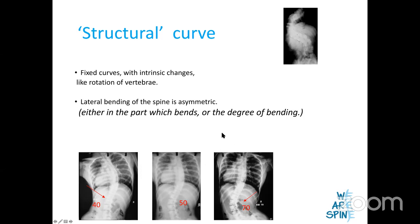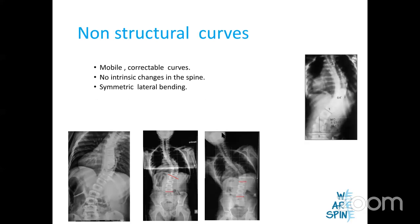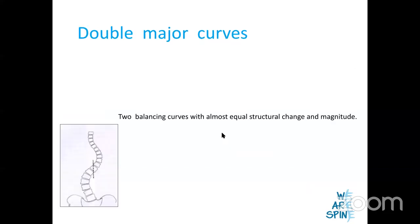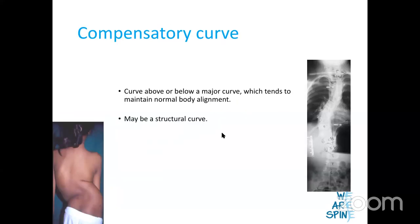Some definitions that you need to know: a structural curve versus a non-structural curve. A curve that has a lot of intrinsic changes, like the bone is rotated or the bone is wedged, or a curve that does not straighten up on bending, is a structural curve, while the other is a non-structural curve. Another definition is major and minor curve. This is an English language definition. A curve that is larger is always the major curve, and the one that's smaller is always a minor curve. And hence, you guessed it right. If there are two equal curves, it's called a double major curve. What about compensatory curve?